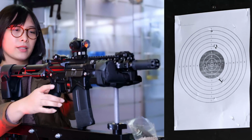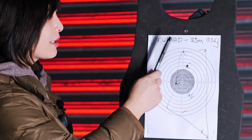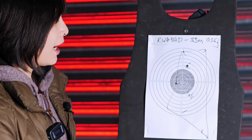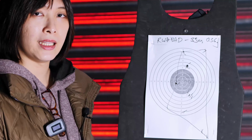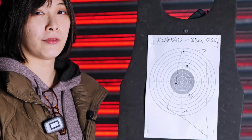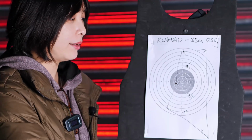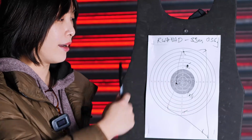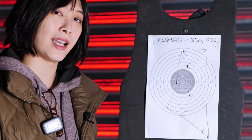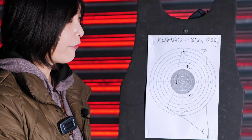So let's take a look at the results. Okay, so this is the RWA at 35 meters, 0.36 gram BBs. We got about 11 shots on paper, and that's about a head-sized target. We did have a bit of flyers, so about 4 shots actually landed outside the paper, but they all hit the torso-size foam. So pretty much 15 shots on a torso size every single shot, and about 11 on a head-size target. Not too bad for a stock setup.